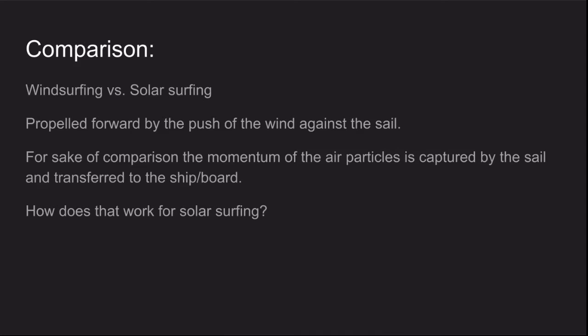So, for sake of comparison, we're going to talk about this solar surfing scene, kind of like windsurfing. When you're windsurfing, you're out on a board on the water, and you have a giant sail that catches wind and pushes you forward. With the pressure of the wind pushing against one side of the sail, it will move you forward. You can almost compare the momentum of the air particles being captured by the sail to what happens with solar surfing. That momentum is captured by the sail and then transferred to the board or the ship or you, and moves you forward instead.